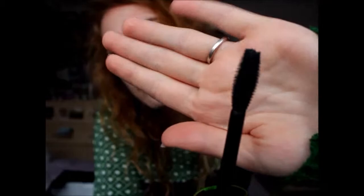This was the Physicians Formula Organic Wear Jumbo Lash Mascara, which is quite cute. I love the little thing it comes in. It's like a leaf. It just looked really cool, and it's got a nice, very big brush. Can't really see, because that's the big jumbo.